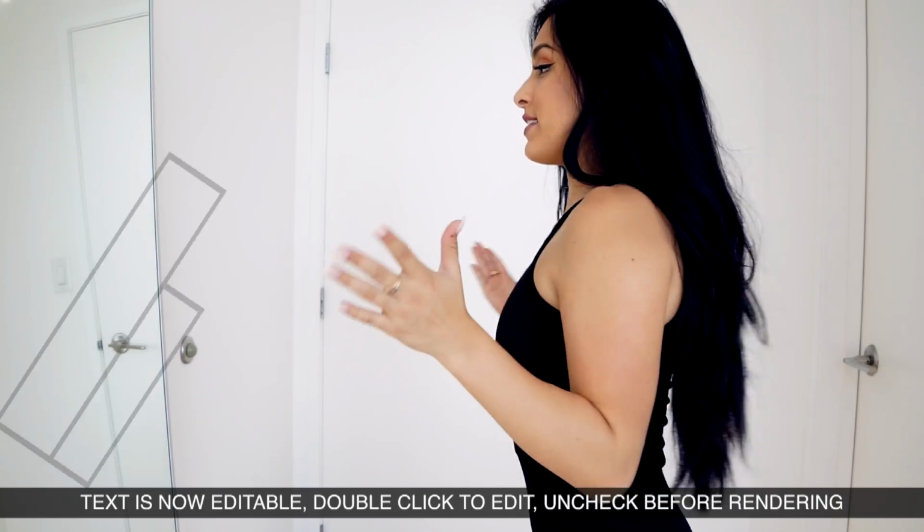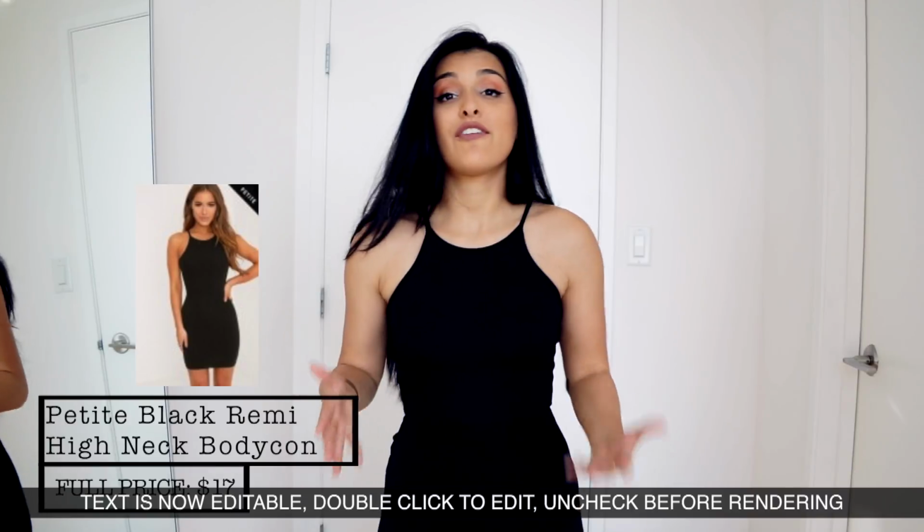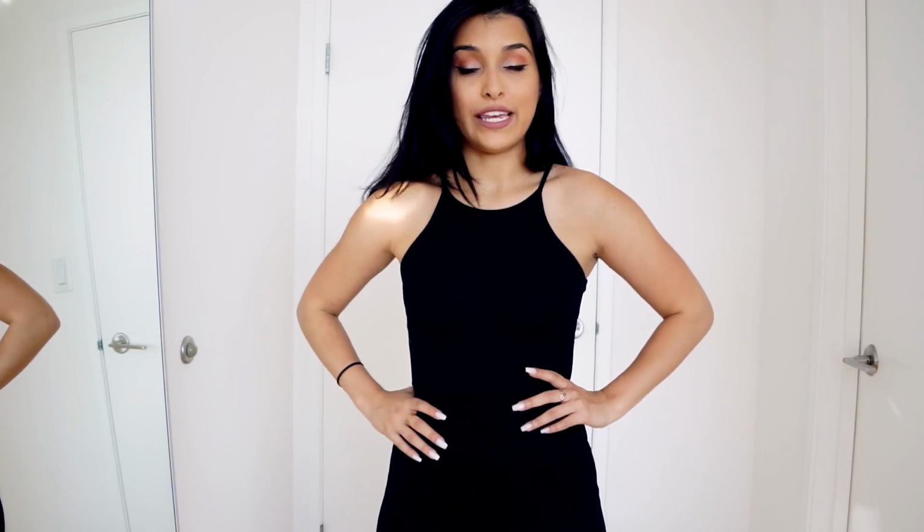We're almost done. This is a very basic bodycon dress, which I feel is very, very flattering. I have a really hard time finding dresses, especially because I am so short, and quite frankly, I have relatively wide hips. So with dresses, the cinches are just always in weird places. The seams are always in weird places.